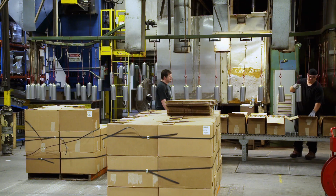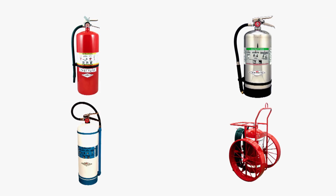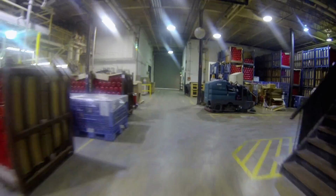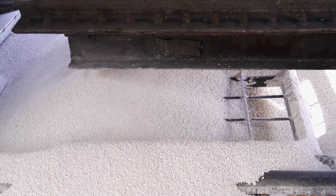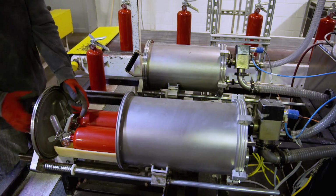Amerex is the largest manufacturer of portable fire extinguishers in the world. We make them as small as 1.5 pounds to as big as the ones that you see behind me here. With an output of 15,000 extinguishers a day, you need a foolproof manufacturing process. It starts with the canisters being brazed. Then chemicals are mixed, the extinguisher is assembled, and after leak testing, it's ready to fight fire.